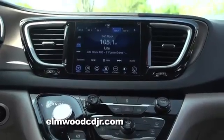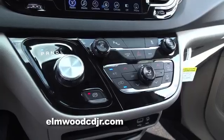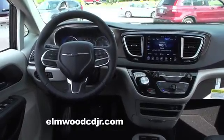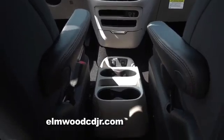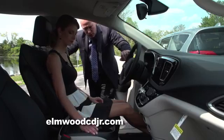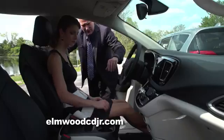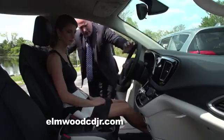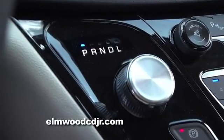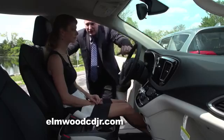What the engineers also took into consideration is the layout of the dashboard, the radio controls. They wanted to maximize space throughout the vehicle. There's a total of 12 cup holders and loads of storage space in between seats, in map pockets. They also incorporated the electronic rotary shifter in the Pacifica to maximize space on the dash.